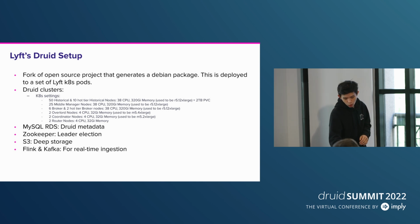We also used MySQL to store the Druid metadata information, and Zookeeper and S3 as the deep storage, and Flink and Kafka for real-time ingestion.